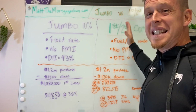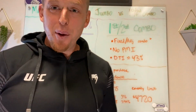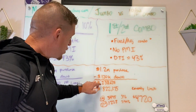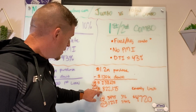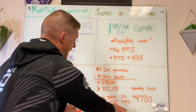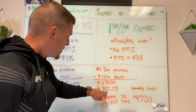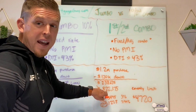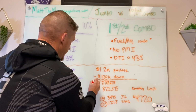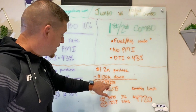A lot of people call these an 80-10-10. I didn't put that here because it's not always 80-10-10. As you'll see in my example, let's say you're buying something for 1.2 million, you're putting 10% down, and then to get your first loan down to the county limit, which in LA County, San Diego County, San Francisco County, these high balance counties in California, that 822,375 is the limit. This is the first, I wrote it down backwards, and this is the second. In order to get the first loan down to that, your second is 257,625.